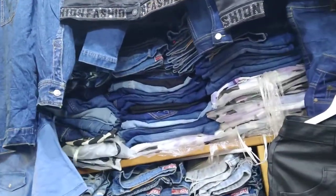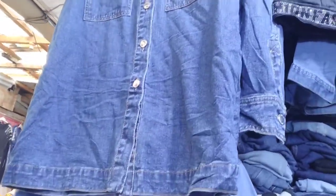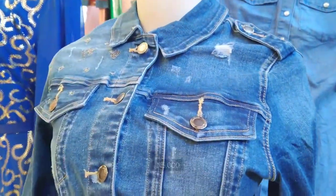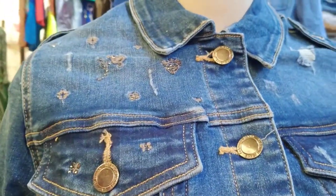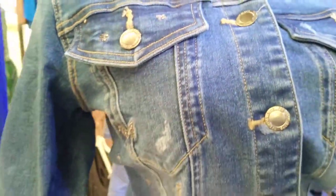Oh, okay. Sorry, mama. I love this jean jacket. Look, how much for this jean jacket? 6,000. What about this one? This one is 5,000. This one has a little detailing on it. Can you guys see? I like it.